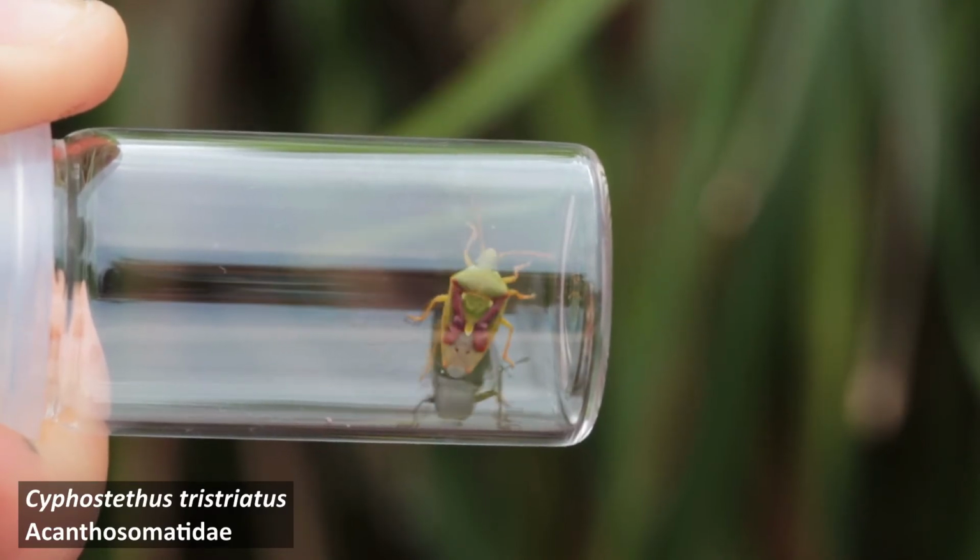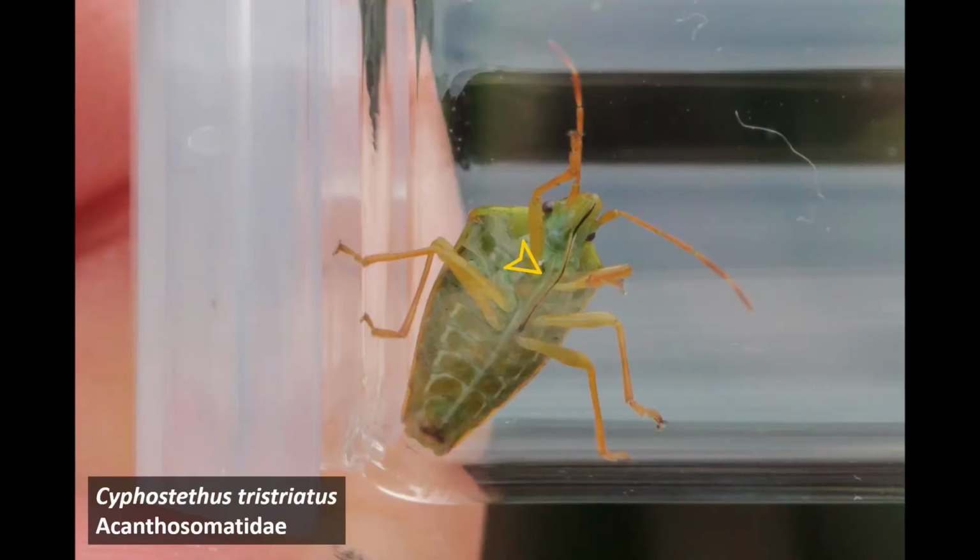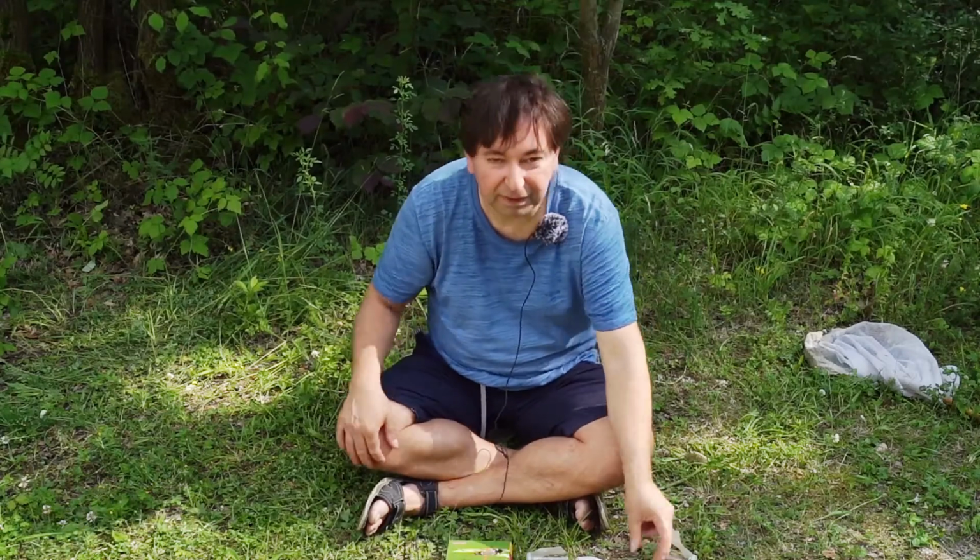And actually it has a spine on the ventral side coming from the back to the head. I don't know if this one has any function, not that I know of. And it's called Zyphostetus tristriatus. Because of the colors, as I said already, you can't confuse it with any other Pentatomid. And they are called Acanthosomatidae within Pentatomoidea because of this long spine, which has no function as far as I know. Okay, these were the true bugs.